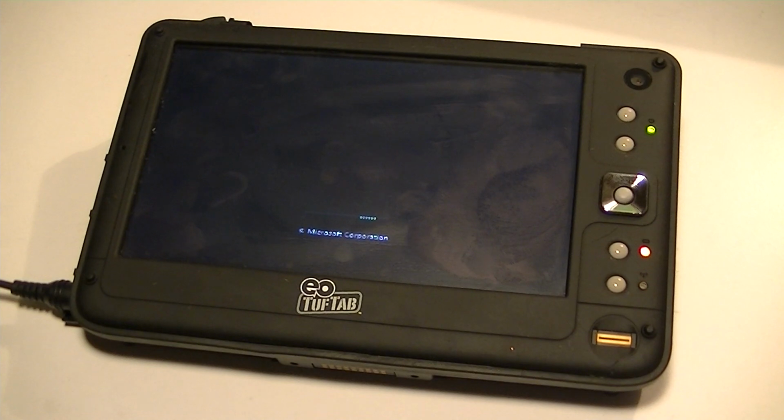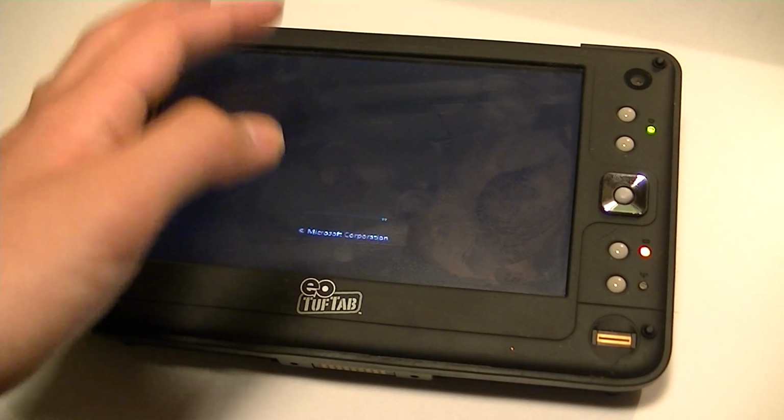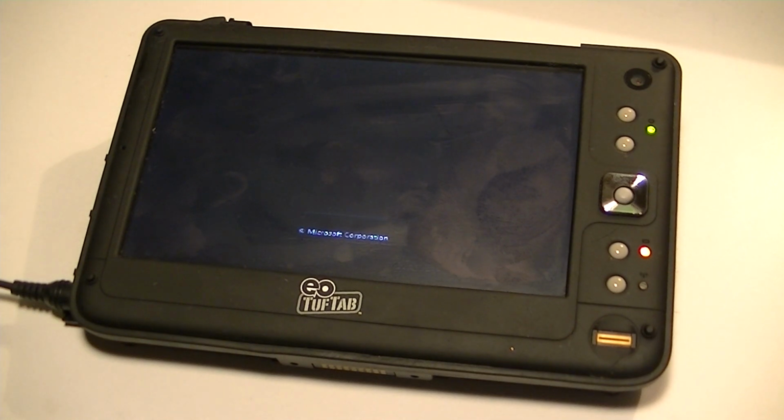So that means that not all UMPCs are touchscreens. Now, luckily, the TUFTAB does have a touchscreen display. So again, it blurs the lines between a tablet PC and a UMPC.